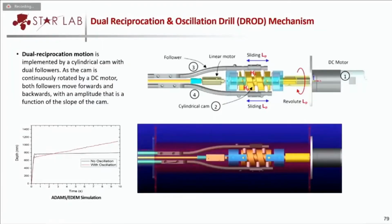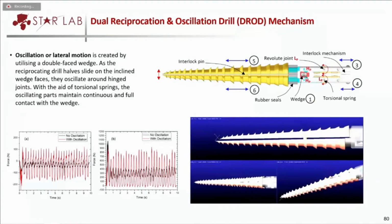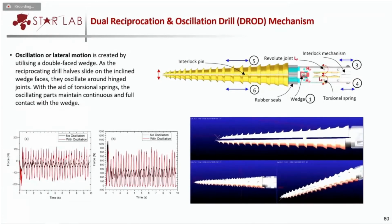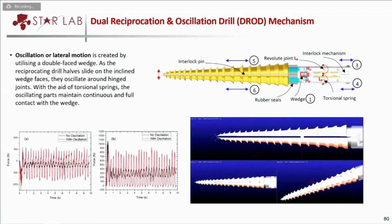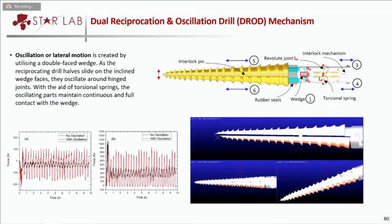Here is a zoom in of the design itself and how the dual reciprocation is implemented using a DC motor and a cylindrical cam mechanism. You can see the animation there, how it works. And similarly, this gives you information about how the lateral motion or vibration is achieved by a very simplistic design using an inclined ridge, because we need to simplify the design and minimize the complexity so that it is welcome by the space application.